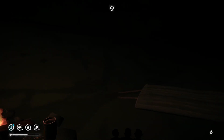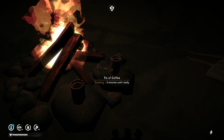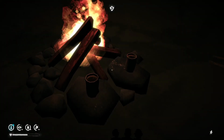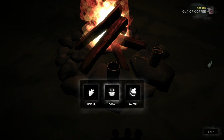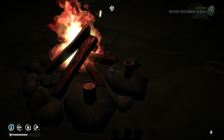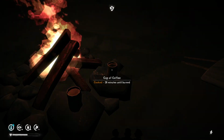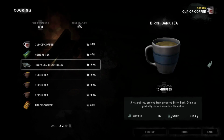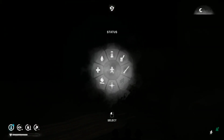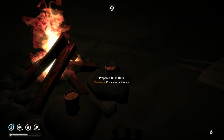I think what I'm going to do next is, I've only got 25 minutes, so I'm going to make the 2 birch teas. Maybe drink one of those to go with the regular tea. And if the good night's sleep doesn't heal us up, we'll drink one of those in the morning. It'll give us a little bit of calories, give us that little healing bump. And our fire will be just about done, and we're gonna try to sleep until morning, get our days and nights back on a normal schedule here.